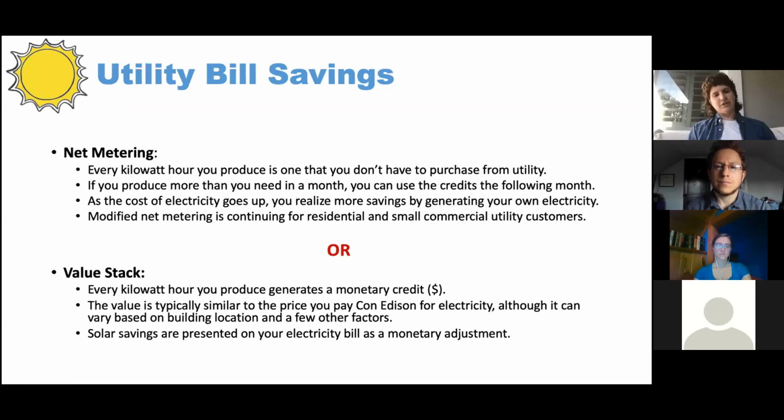Just to get the concept through, net metering means that for every kilowatt hour you produce, that's one you don't have to purchase from the utility. If you produce more than you need in a month, you can use the credits for the following month, so they roll over. And as the cost of electricity goes up, you realize more savings by generating your own electricity.